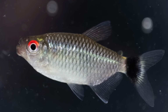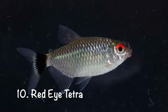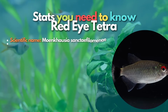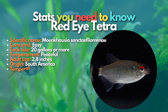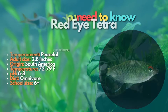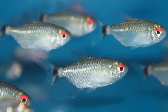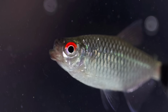After Rummy nose tetras, now let's talk about our next fish in this list, which is the Eye Tetra. The Eye Tetra is an elegant silvery fish with just enough color to make things interesting. They are hardy fish, making them an excellent choice for beginner fish keepers. You will love watching these peaceful fish school and hang out at the aquarium's mid-water level. These easy schooling fish grow larger than most other tetras, so keeping them in large tanks with plenty of swimming space is best.